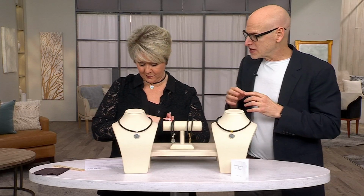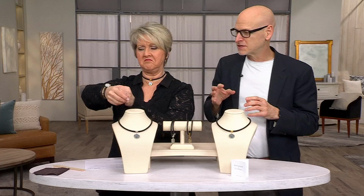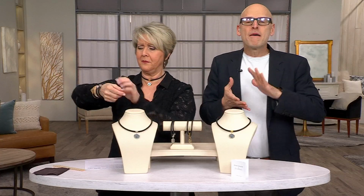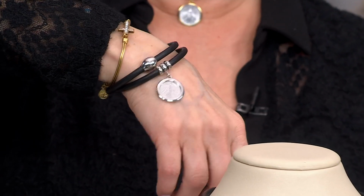So when it's a bracelet, it has the magnetic clasp. Mary Beth is putting this on by herself. She doesn't need my help at all. Just kind of move the other jewelry out of the way. But it wraps around itself, so it creates that layering effect. So you see it there.